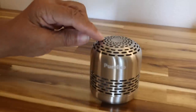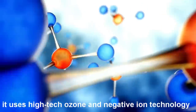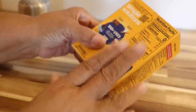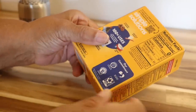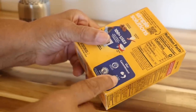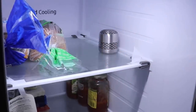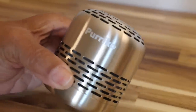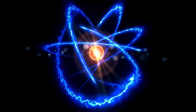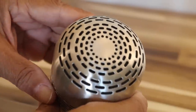And what it is, it actually eliminates odors at a molecular level. Unlike baking soda, it's just absorbing odor molecules that are floating around in your refrigerator. But this, it uses advanced nano-mineral technology to break those molecules down at an atomic level. So there's some science here, okay?